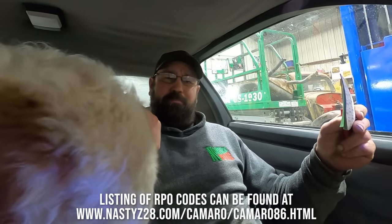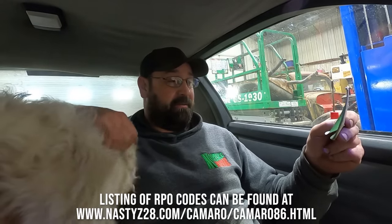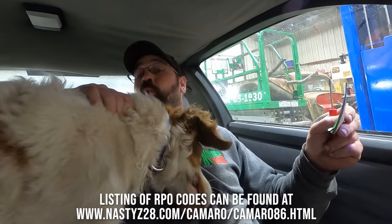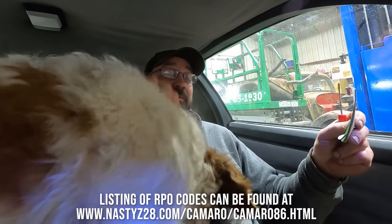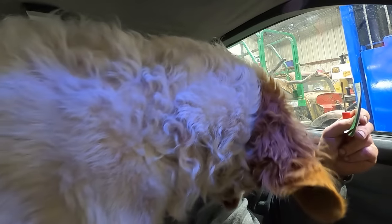WA8555, which is black paint. And then it's got 82B interior, which is gray standard cloth. C49, rear defrost, B4K, radio with scan, seek, and a clock. You could get it without the scan, without the seek. And also you could get scan and seek without a clock. We got the clock. All right, I think that's pretty much it.